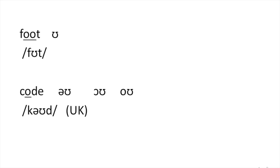Then you got "foot". "Foot". So it's a bit like the Japanese U sound, "foot". And then you've got this American form, very round O. "Code". Apparently Americans say that, I'm not really sure. In the UK it's "code" or "code", I think, right? And some American speakers have very round O with the U, if you believe the Cambridge Advanced Learner's Dictionary. So "code" in the UK and "code" in the US.